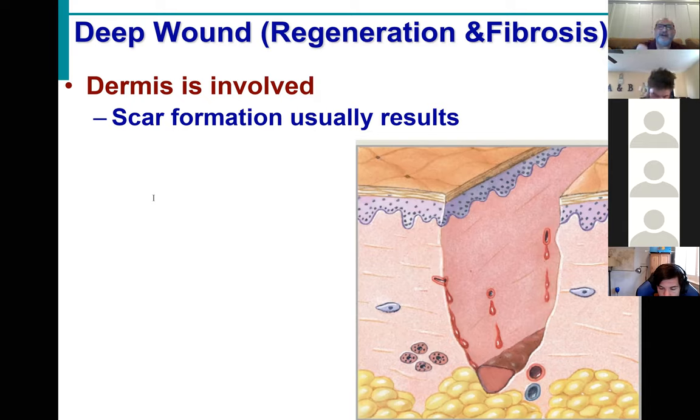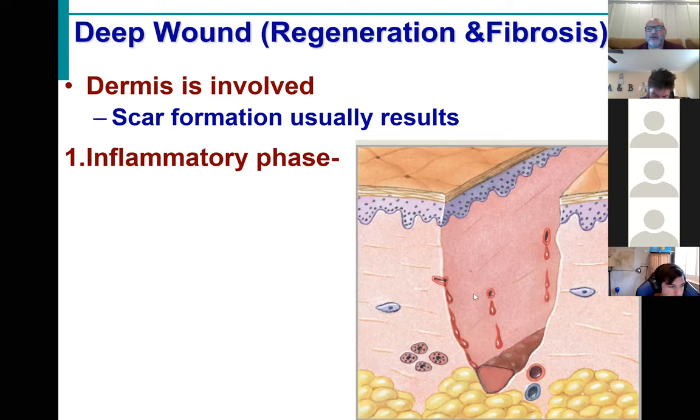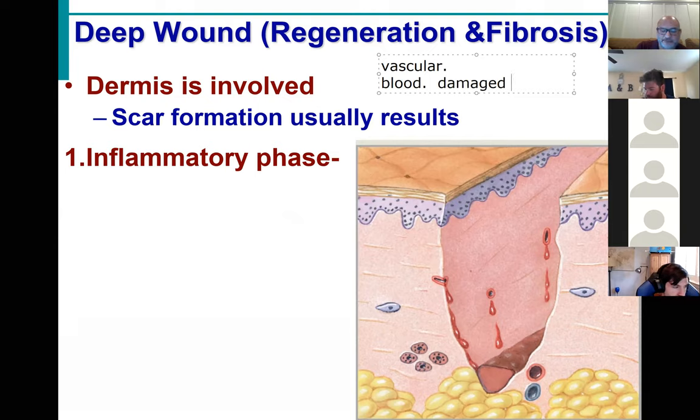All right, so fibrosis, which is what we're going to focus on now, occurs with a deep wound. Now, one of the big differences with this deep wound is that it involves the dermis, and the dermis is vascular. So that means there is blood with this injury. And the damaged tissues release chemicals.